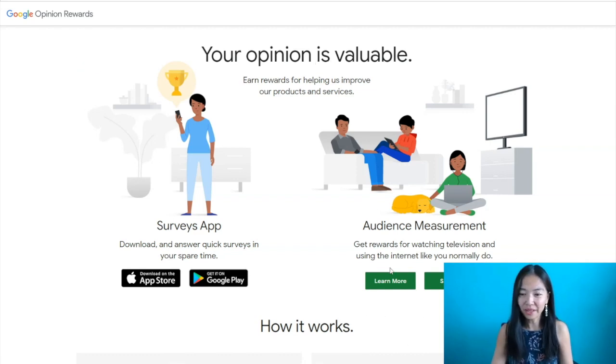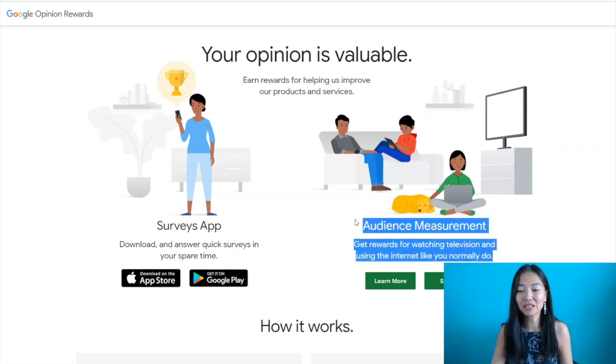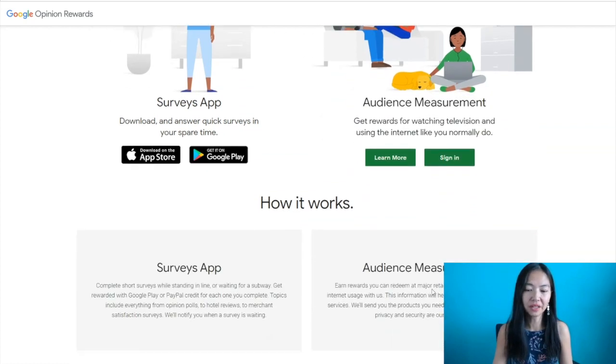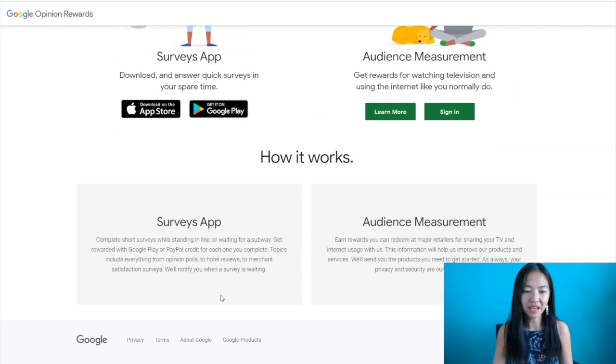Now, this other way is audience measurement. So this is the second way of earning on here. And what this is that you're going to get rewards for watching television and using the internet like the way you normally do. So here you're basically going to get paid for doing nothing, guys, okay? You're just going to set this up, and then they're going to just watch how you use your internet and what you watch on your TV. All right, so that's how it's going to work.